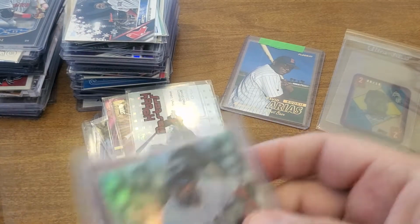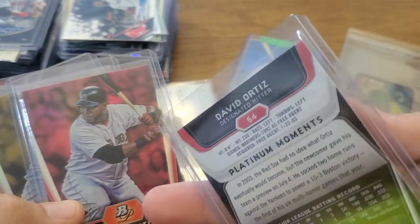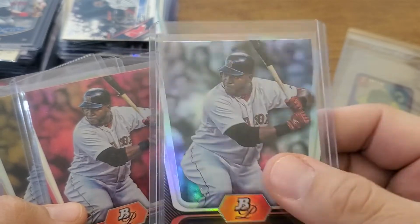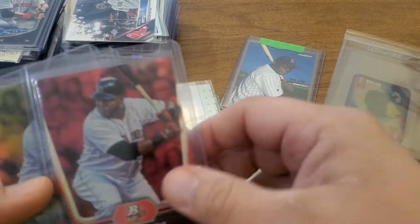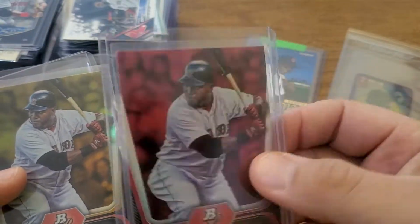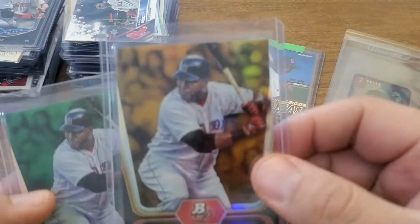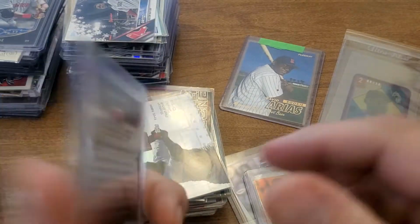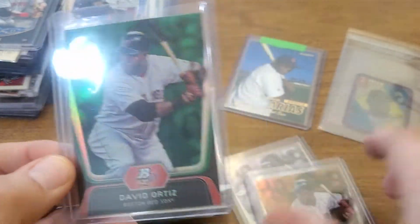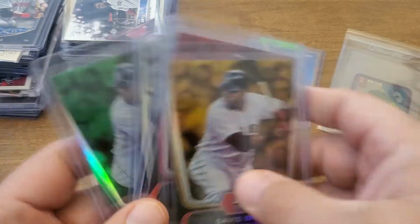Whoa, man. Golly. Oh, here we go. I think we got a little rainbow going. Oh, yeah. Here we go. We got the refractor. This is Bowman Platinum. I guess platinums are all refractors. Here's the red. It's not numbered. Red. Here's the yellow. It's not numbered either. And the green. Little mini rainbow. Nice.